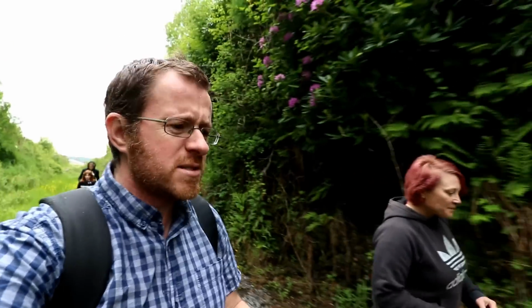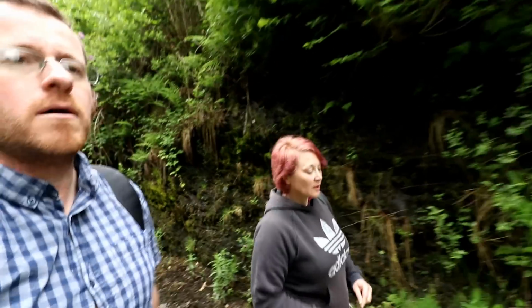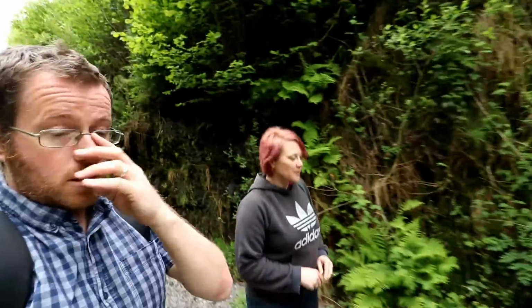Right, do we know much about this tunnel in terms of length or anything like that? Yeah, 101 yards this one is. 101, so not long at all. I thought it was longer. No, I thought it was actually shorter. I thought it was 88 yards, but it's not. It's 101. Okay.